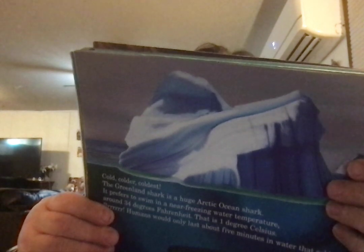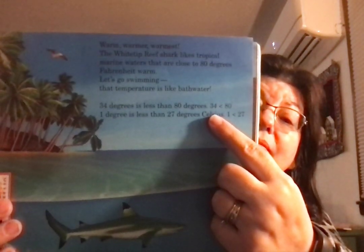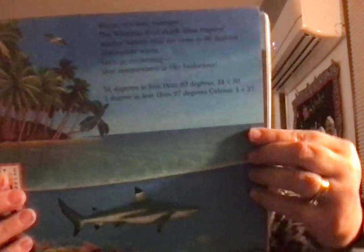Warm, warmer, warmest. The white-tipped reef shark likes tropical marine water that is closer to 80 degrees Fahrenheit. Let's go swimming. That temperature is like bath water. 34 degrees is less than 80 degrees. 1 degree is less than 27 degrees Celsius. 34 is less than 80. 1 is less than 27.